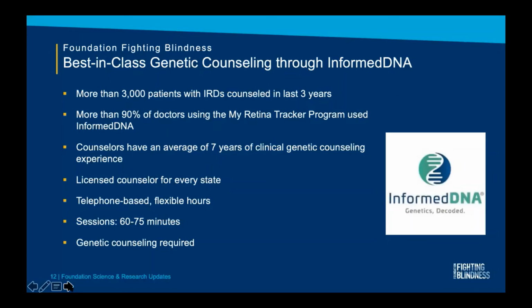And I've learned to deal with my vision loss and all, but I was always worried about my kiddo. So I just have wonderful things to say about Informed DNA and couldn't recommend them more if you have any questions and are in need of a genetic counselor.